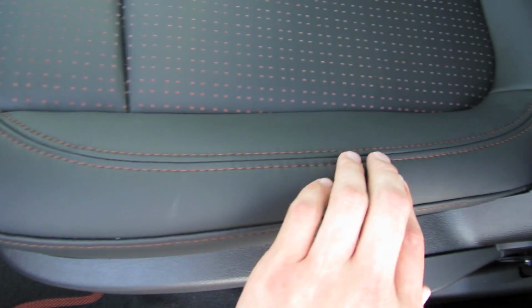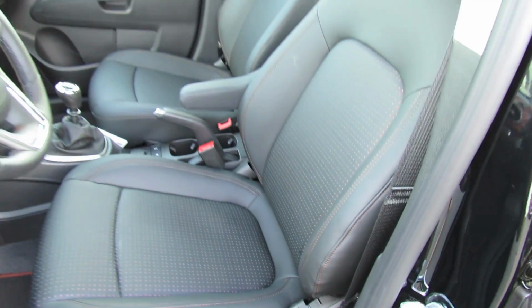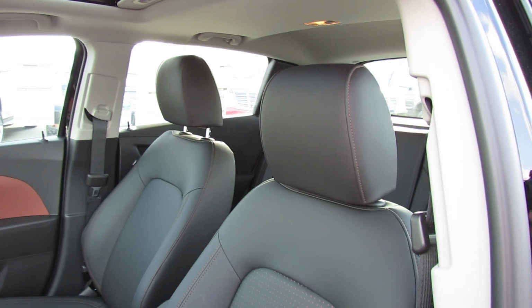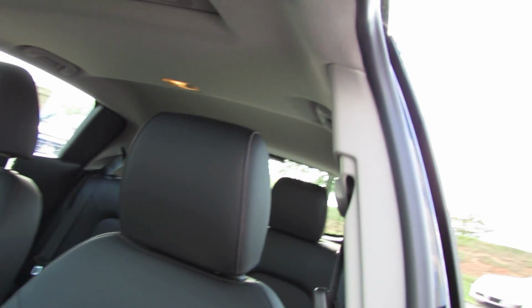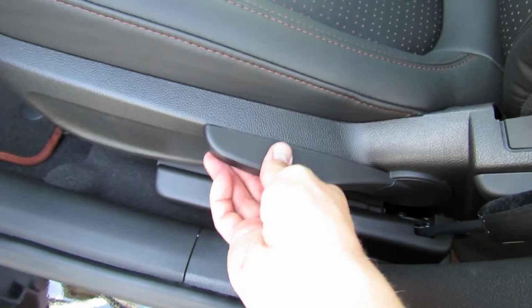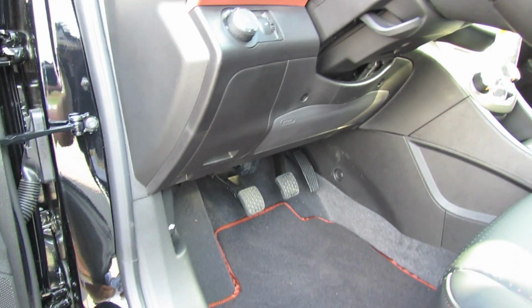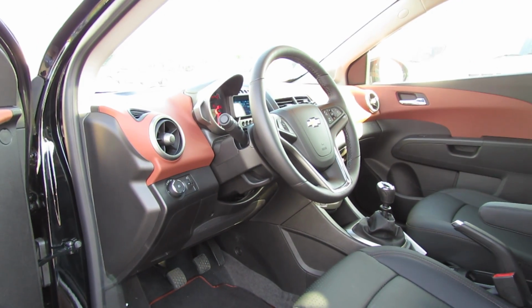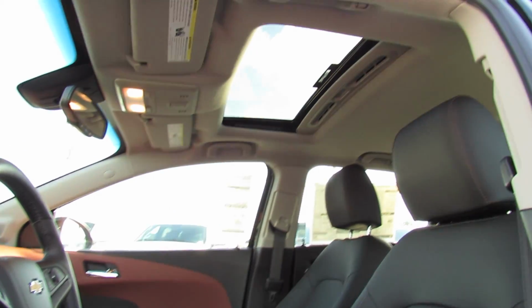And your color contrast stitching. The seats are soft, plenty of padding, with a little bit of side bolstering also to keep you a little bit planted in the seat. Your side airbags, height adjustable headrests, adjustable seat belts, and like I said, your full manual adjustments are located down below here with your manual height adjustment. Color accented floor mats, standard driver knee airbag for increased safety, as well as a manually tilting telescoping steering wheel.